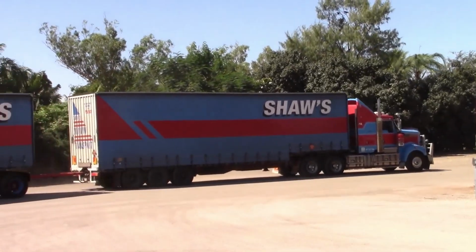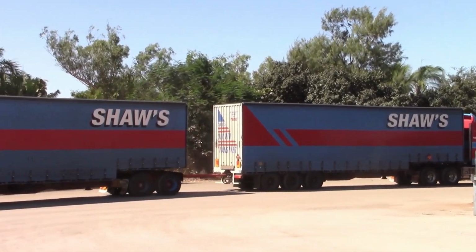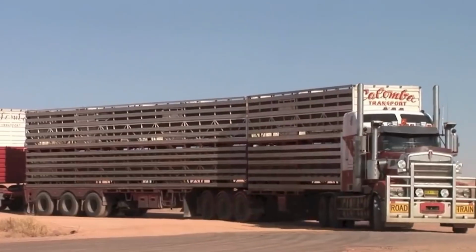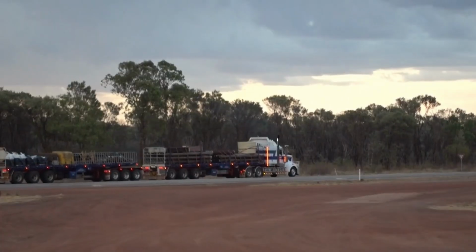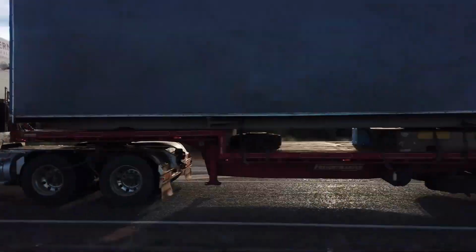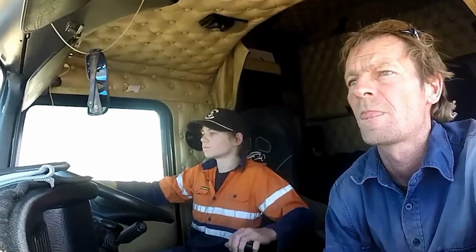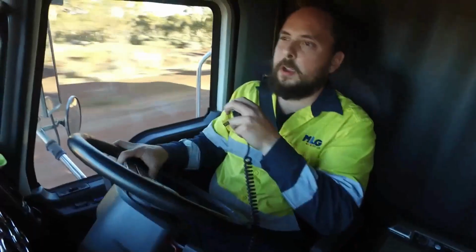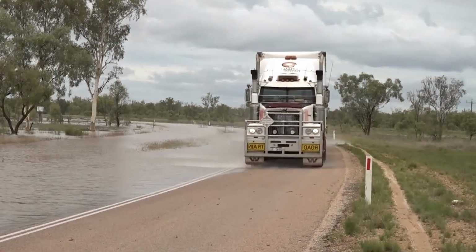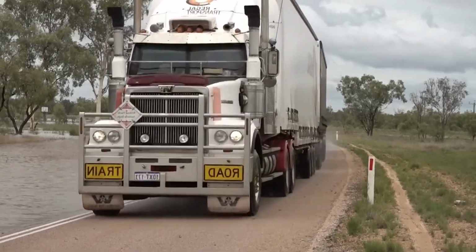But it's not just the environment that tests these drivers. It's the sheer complexity of managing a vehicle this size. Maneuvering a truck over 50 meters long, especially during sharp turns or emergency stops, requires unmatched skill and concentration. Drivers undergo rigorous training and licensing to ensure they're up to the task. Their resilience and expertise are the backbone of the road train industry, making them unsung heroes of Australia's transportation network.